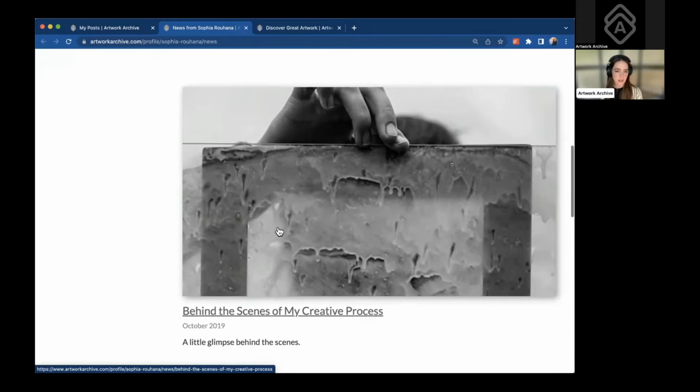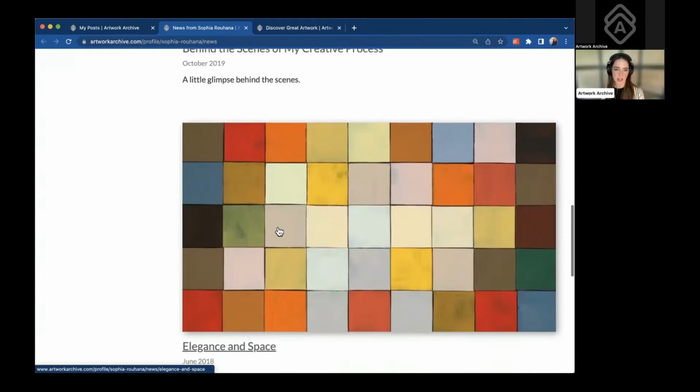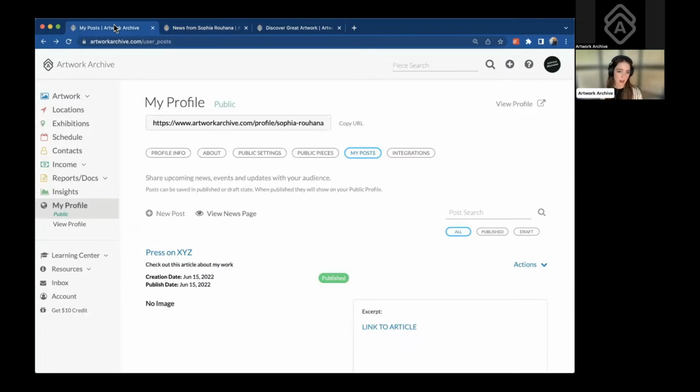You can give updates on studio events and exhibitions. It's just nice to have it all in one place. And of course, you do not have to have this show up on your public profile either. It's just an option. So finally, let's go to the Integrations tab.